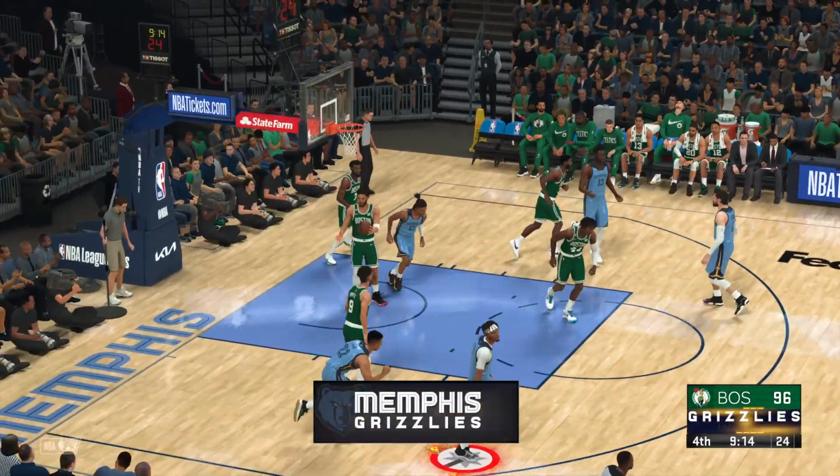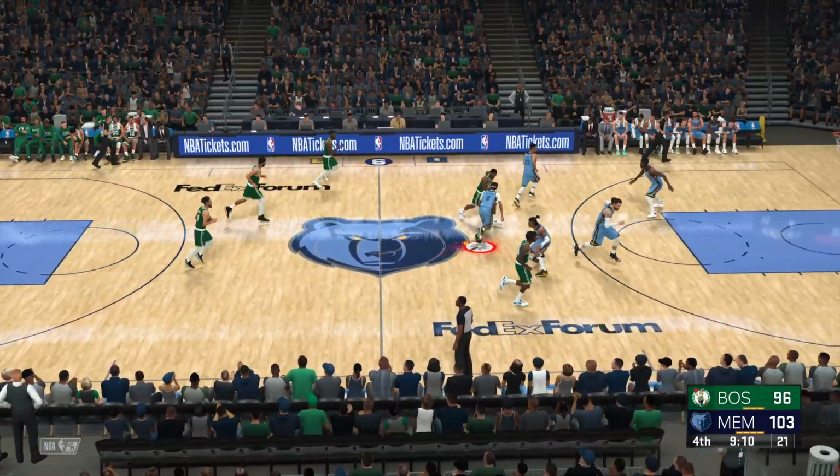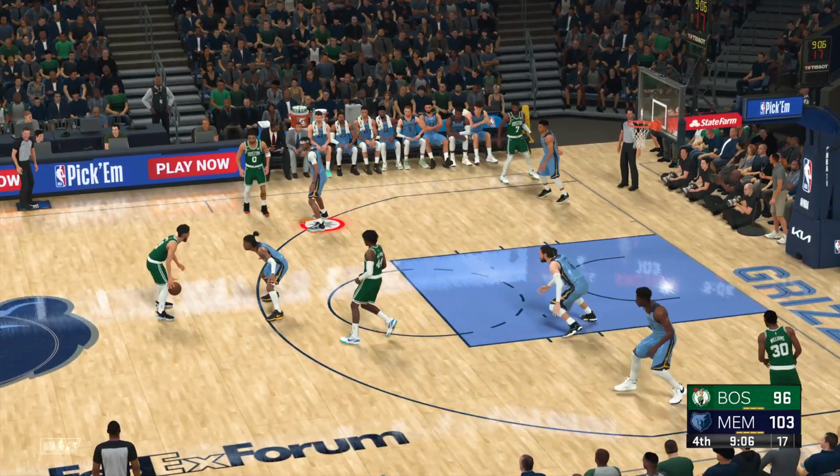Banked in off the glass. Morant's got 42 in the game. This guy has been unstoppable. It has not mattered at all what the defense throws at him. He's had an answer.